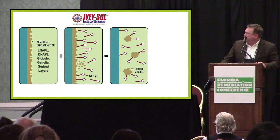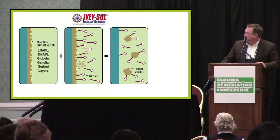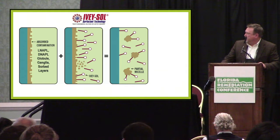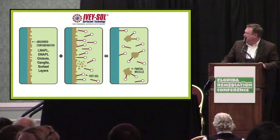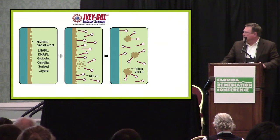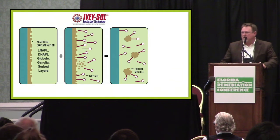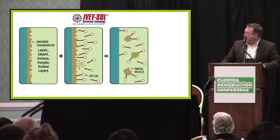Okay, so this is another good graphic that shows how Ivey Sol works in general. So you see the absorbed contamination. They can be absorbed or adsorbed. You get L-NAPL, D-NAPL globules of sorbed layers there. And then you see the Ivey Sol chemical that has the tail and the head. And what it does is it forms something called a partial micelle. Certain types of surfactants will actually create a micelle.